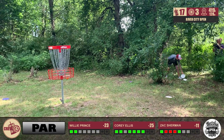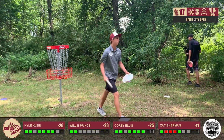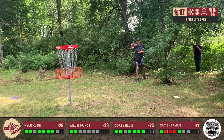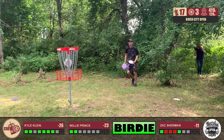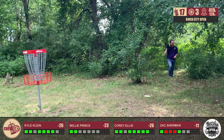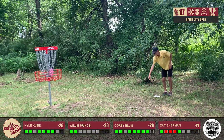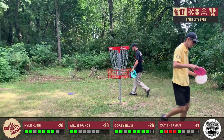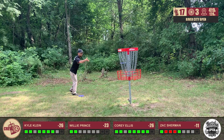Kyle cleaning up his par. Finally getting to Corey's sidearm. There's no way he's missing that, folks. Look at that one. Top ring. The rest of our card cleans up here, and we're on to the next hole.